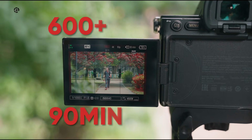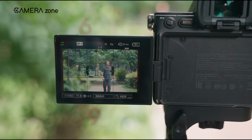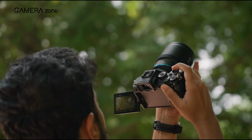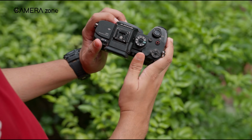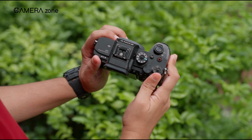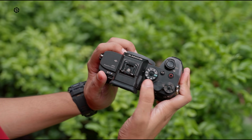I get about 600 shots or 90 minutes of 4K recording per charge, which is fine, but lags behind newer cameras with better power efficiency. Lastly, the lack of a second control dial can feel restrictive when shooting stills manually. It's a small thing, but it disrupts the flow if you're used to dual dials on other bodies.